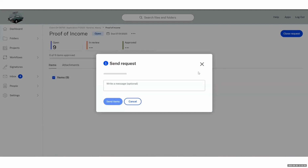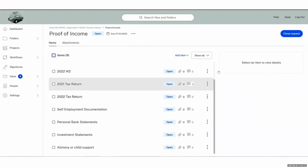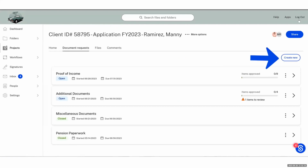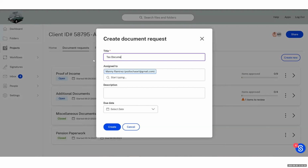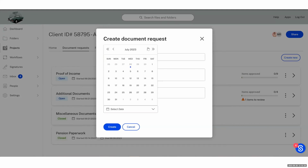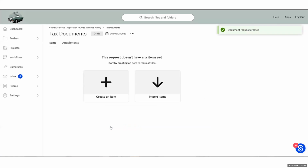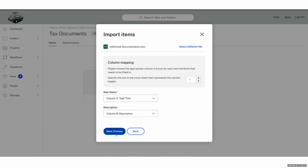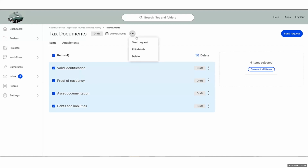And so this particular request, proof of income, note that once I send the request, the items are now open. And so it looks like we have 9 things on our list to do. I can create another request and assign a due date and see how it automatically assigns to my contributing client. And then I can also import the list of subtasks underneath the main task. And I will check all of those and send the request off to the client.